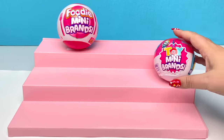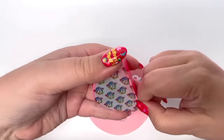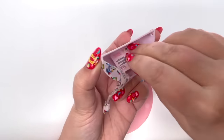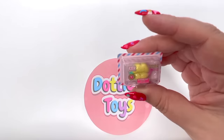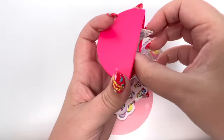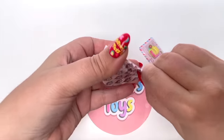All right, let's go with Toy Mini Brands series 2. All right, Toy Mini Brands series 2, and we got a little shelf. Ooh, what's this, what's this, what's this? We have the Summer Kiss Kissable Keychain. Ooh, we have one of the Build-A-Bears, yay! And this one is the little pink teddy bear with love on the shirt.